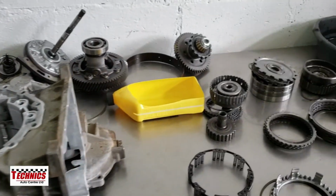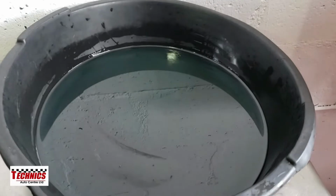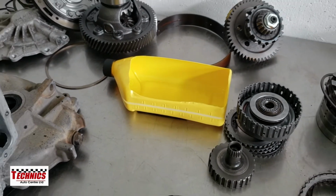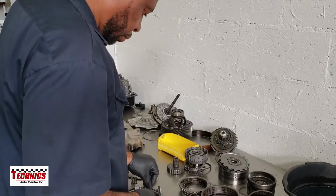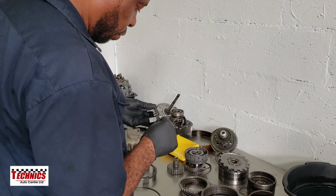I have some cleaning solvent there, and I will add some transmission fluid in here to lubricate anything that I need to lubricate. Now I'm going to start with just installing some piston seals.